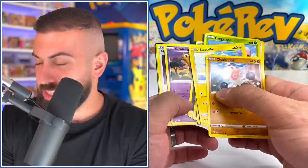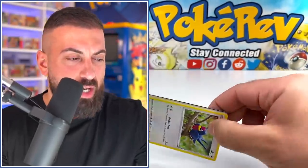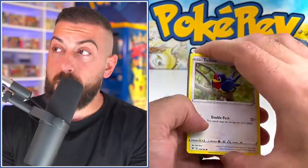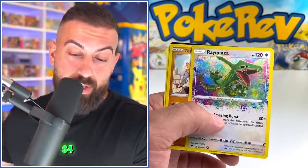Oh, and wait, where have the amazing rares been? I'm actually questioning the pull rates even more now. Have they always been like this? Or, because, like, yeah, this was reprinted. This is the reprint Elite Trainer boxes. Has anybody said anything about that? Okay. That's the best amazing rare in the set.